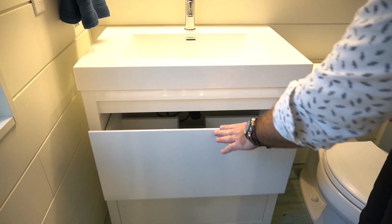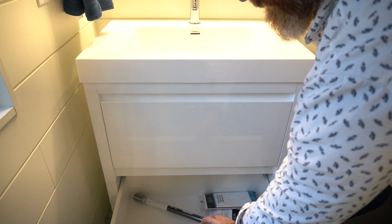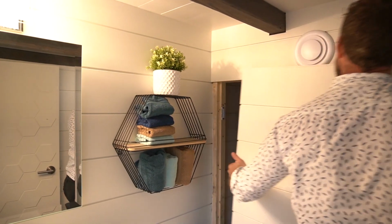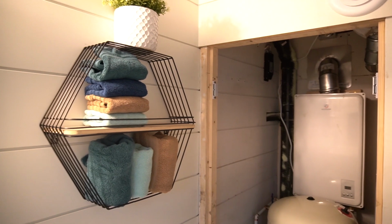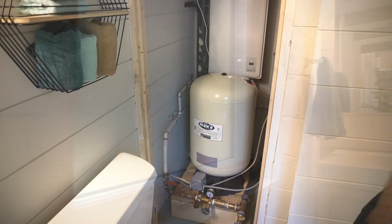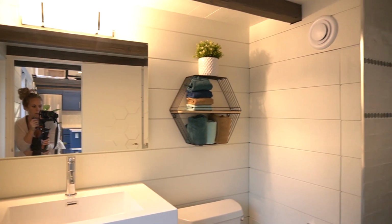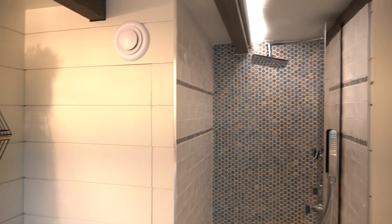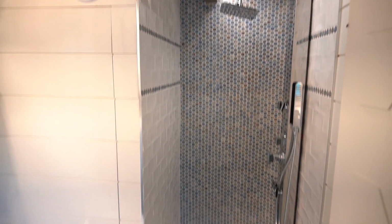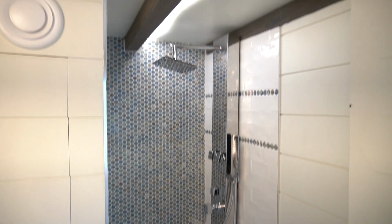We have a nice size sink and mirror. The cabinets open up as many drawers as possible with the U shape around the drain. And we have a hidden panel for the mechanical room. And we have the shower, which you might recognize because it is an exact replica of the original millennial shower that we built.